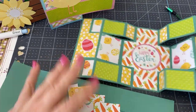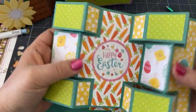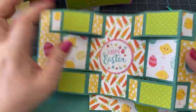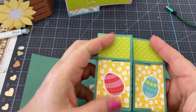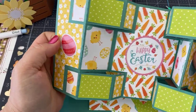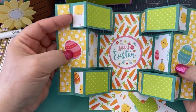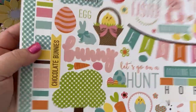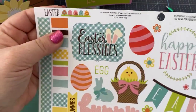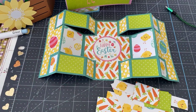Okay, so now the last one is this adorable shutter card. It's actually a tri-fold shutter. It creates kind of like a cross in here. This is not designed as an Easter card. It's just a regular card. But what I did was I used Easter papers, and then I put these little stickers that came with the scrapbook kit. So here are the stickers that went with the Easter scrapbook kit. You don't have to use them if you don't have them, but I thought they were nice little additions.